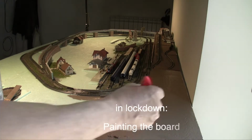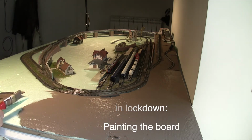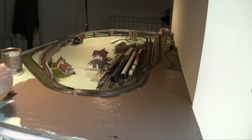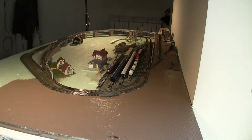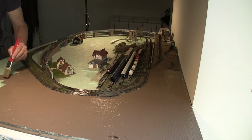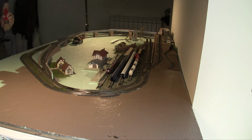So for quite a long time it was just standing there. Then they allowed us to go to some of the shops, and I managed to get some brown paint, and I could paint the baseboard at least. I wanted to get the burnt amber that everybody is recommending. Couldn't find that here in Italy, but I found a paint called chocolate, and I thought, well, that sounds very nice. So here it is, my chocolate baseboard.